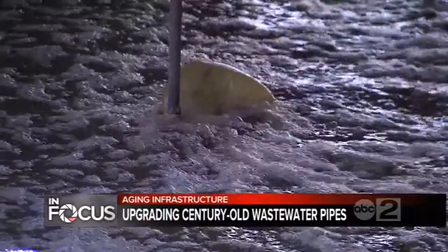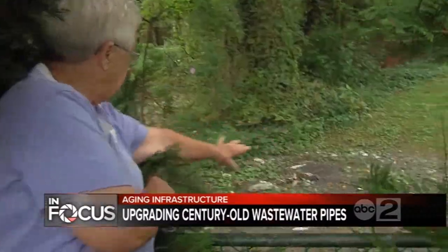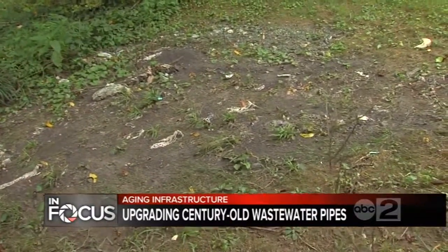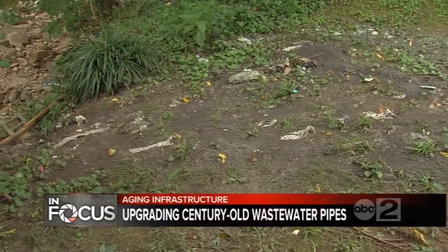For Patricia Shiflett, knowing upgrades are coming down the pipeline is good news. You can see the extent of where the flow is. It's not a trickle. It really comes gushing out. You can see evidence of toilet tissue that's still left there. The city says they're trying to catch up.